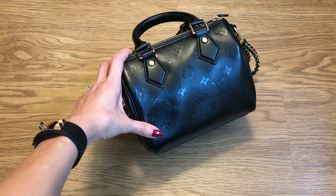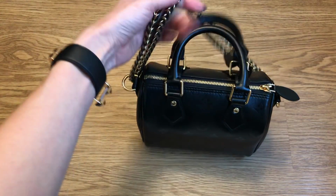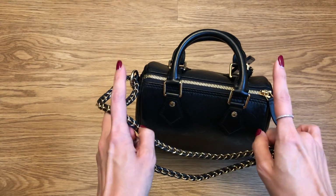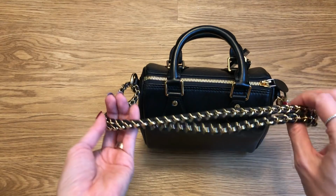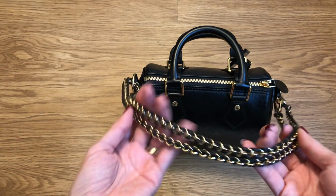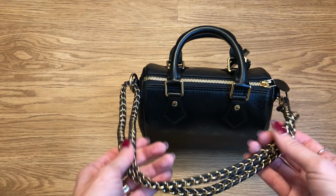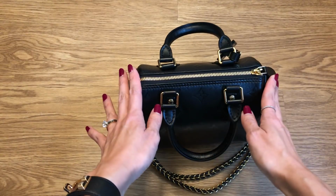I wonder if they're going to come out with a canvas version of this, but then it won't have this beautiful strap, I don't think. I think this really works with the black lambskin. If they come out with a canvas version, I think they would just do a plain leather strap the way they did on the Nano. I don't know, I'm just speculating. Please let me know your honest thoughts, questions down below in the comments.